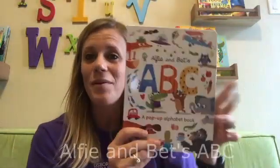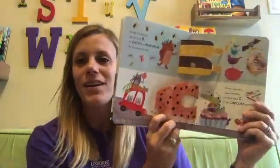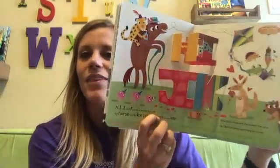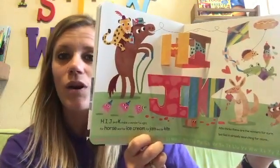Then we've got Alfie and Bet's ABC pop-up book. This is my newest favorite title. Love doing this one with my youngest. So the letters inside all pop up, and then the story that goes along with it is rhyming, and the words inside the story all start with the letters that are featured on that page.